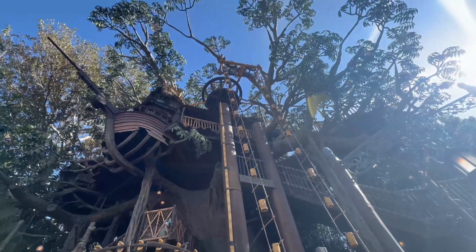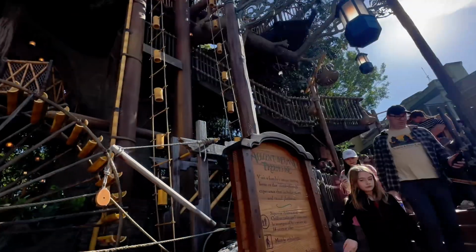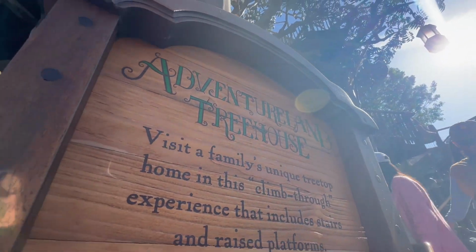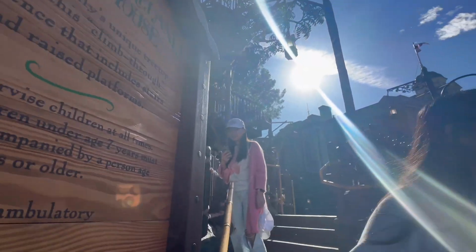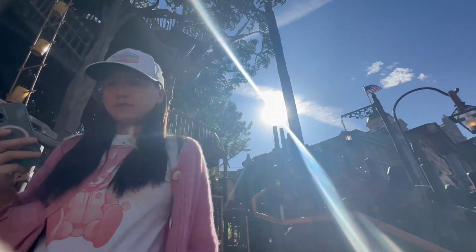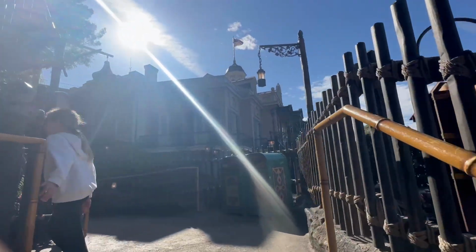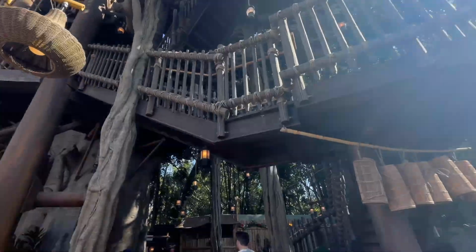So the Adventureland Treehouse, formerly Tarzan's Treehouse, actually formerly Swiss Family Robinson Treehouse, formerly Tarzan's Treehouse, has been returned to a sort of Swiss Family Robinson feel to it, but they're calling it the Adventureland Treehouse, and it has been renovated for quite a while. So you may have seen it, but if not, make sure you stop by because it is actually really cool. Not to mention, you will get your steps in.